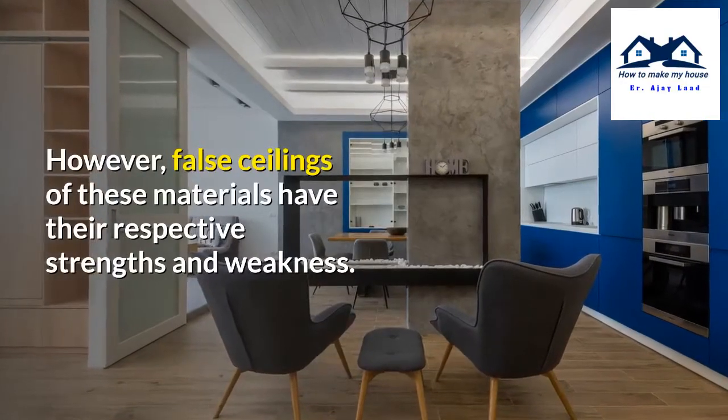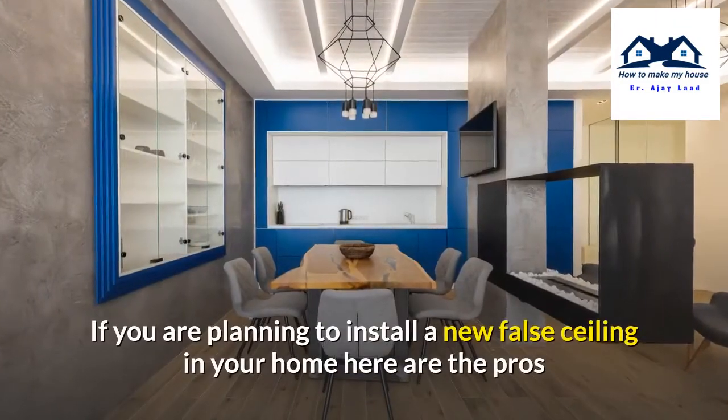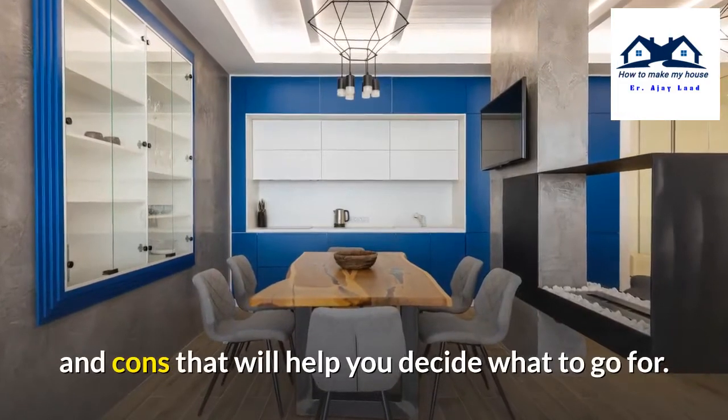However, false ceilings of these materials have their respective strengths and weaknesses. If you are planning to install a new false ceiling in your home, here are the pros and cons that will help you decide what to go for.